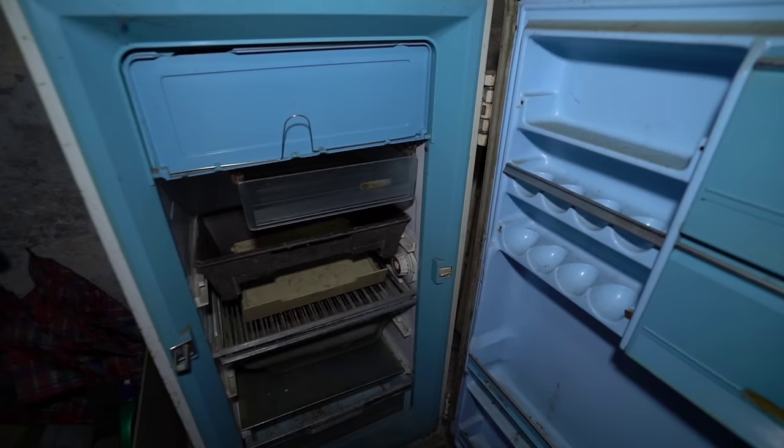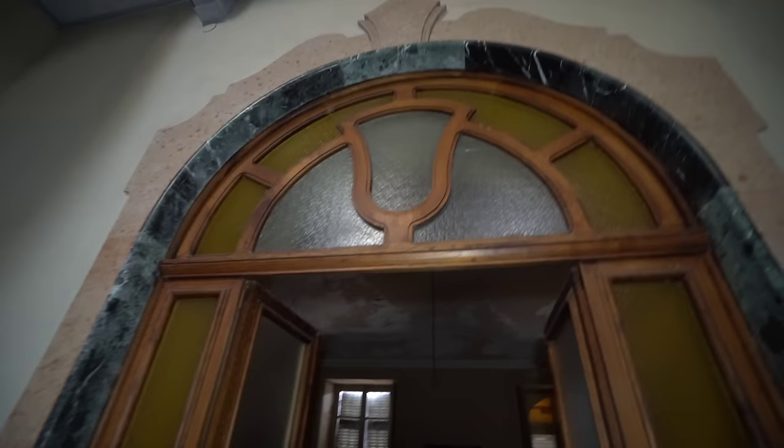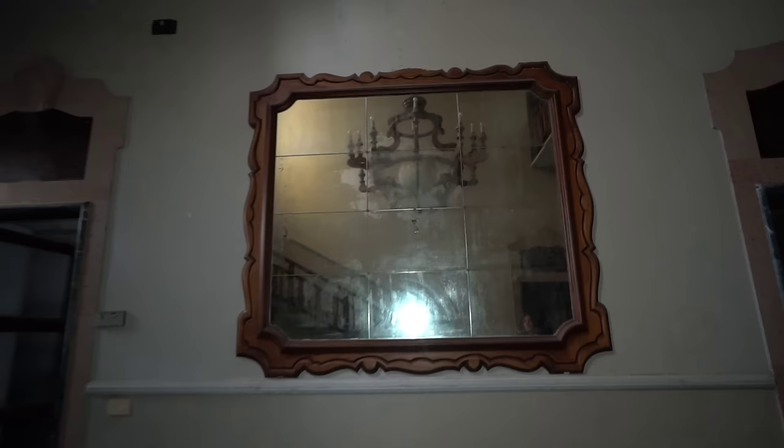It's fine. Have a closer look at some of the details in here. It's like multiple marble there. You've got like a green marble and then like a beige one. Nice wood trim and stained glass. If it was sun coming through, you'd see that it's a nice like orange sort of stained glass. Some of this looks so new. Yeah, the floors are very clean and stuff. Big mirror as well, massive. It's all matching as well, all the woodwork's matching.